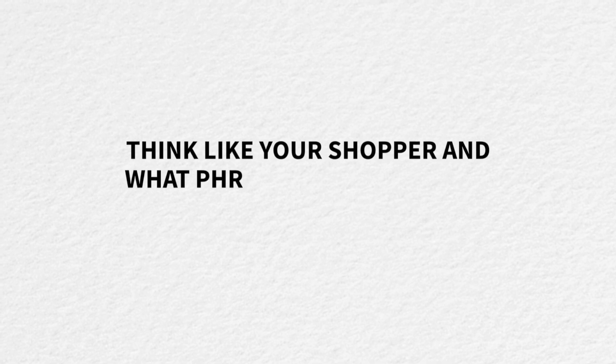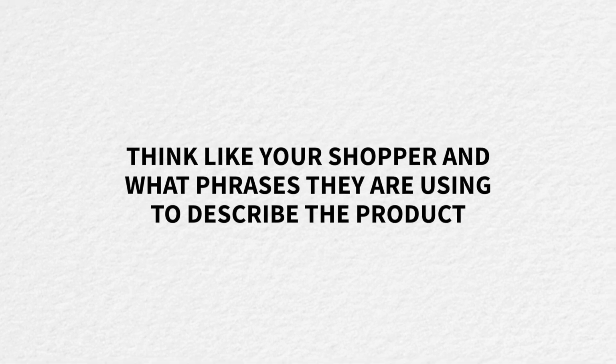Now, this is not to say that you would never include the material in this specific example. If it's something that is highly searched or very specific, like a bamboo material maybe, you would include that in the title, but we're primarily thinking of how our target customer would describe this as opposed to what it technically actually is. Now, we always want to make sure it's still accurately describing our product. We never want to use any keyword phrases that are just completely random and don't apply to our product, because that's going to actually hurt our listing. But the key here is thinking like your shopper and how your ideal customer would describe this product.